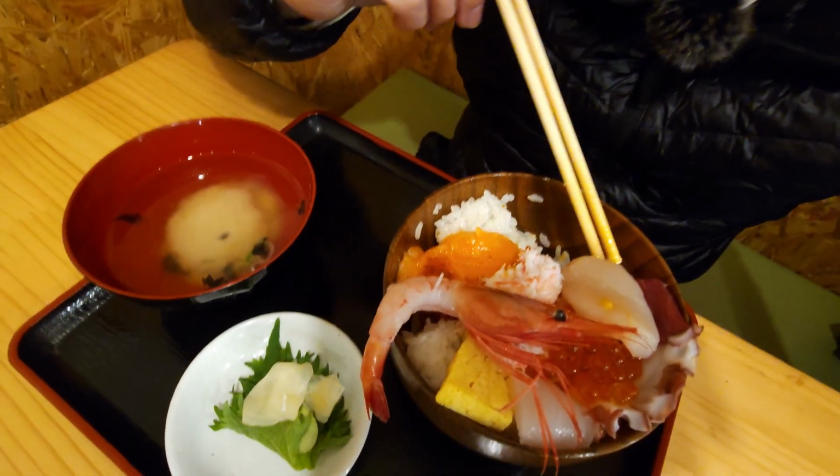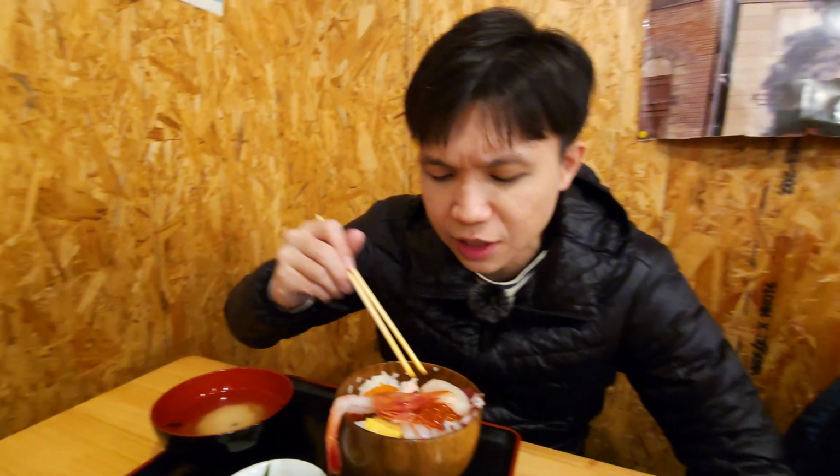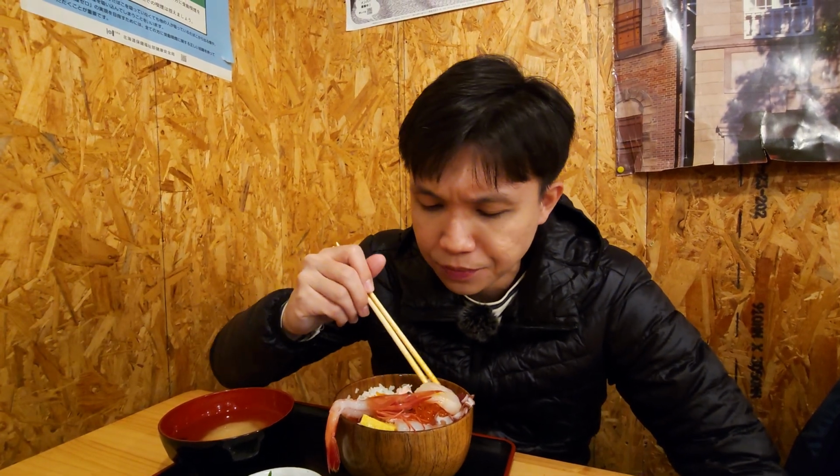Oh, the uni is just fantastic. Really sweet, very fresh, a slight taste of the sea, and that's all there is. And after that, it's just sweetness, the seafood sweetness. Fantastic here. So far there is no hint of fishiness at all whatsoever. This actually tells you the freshness they are getting here.